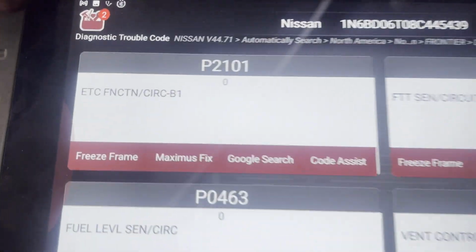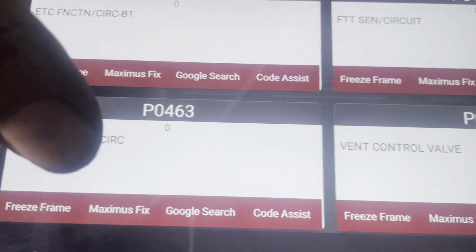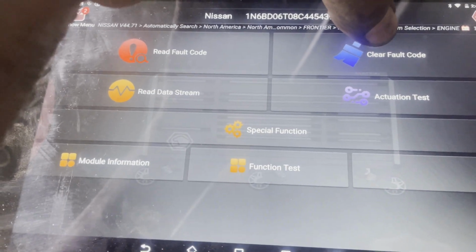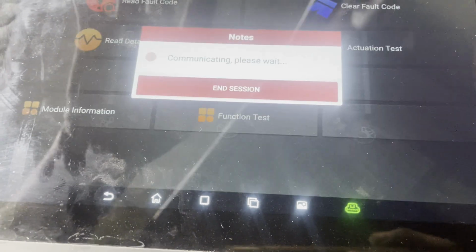Okay, I think what I want to do now is I want to check spark again. I want to do that, and I will do that. Okay. Let's read codes one more time. Throttle body, fuel tank, fuel level, and the vent valve. Okay, so yeah, let's go ahead and clear these out of there. And those codes should not come back. At least the fuel pump code is not going to come back, and possibly not even that vent valve. That's a wrap on that.